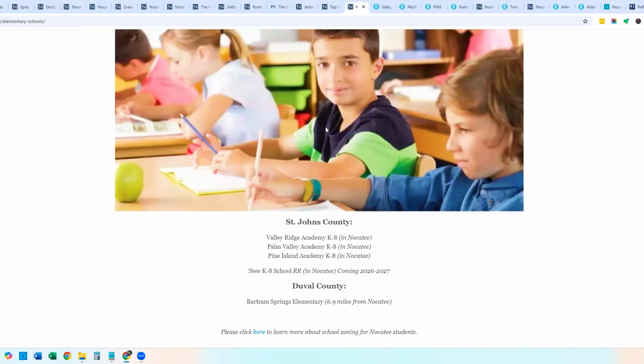Starting off with elementary schools, we have 4 with the 5th coming. We have Valley Ridge Academy, Palm Valley Academy, Pine Island Academy. There's a new K-8 school coming, which is going to be just a short couple-minute drive from the Reflections. It's currently being built now, and it's exciting to see the progress and to see it once it finishes. Ultimately, we have multiple schools to choose from. They're all going to be K-8s, other than if you're in Duval County, which I will show you as well.